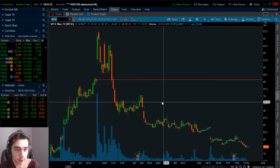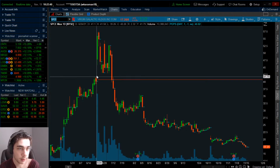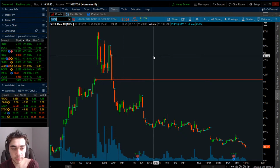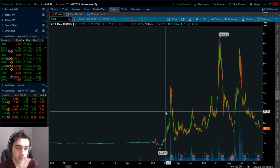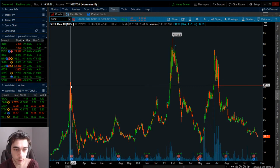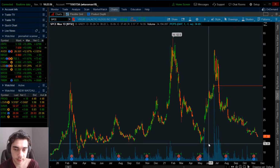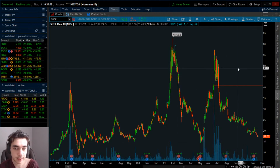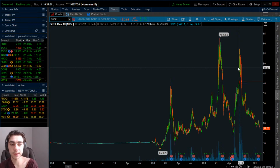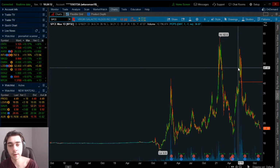Gap to fill here at 24, gap to fill here at 31, gap to fill here at 35, gap to fill here at 54. This stock has run multiple times from the 10s to the 40s, from the 10s to the 60s, from the 10s to the 50s. History's going to repeat itself. This isn't going anywhere. It's going to be a good play to buy shares on and to really buy some LEAP options on.